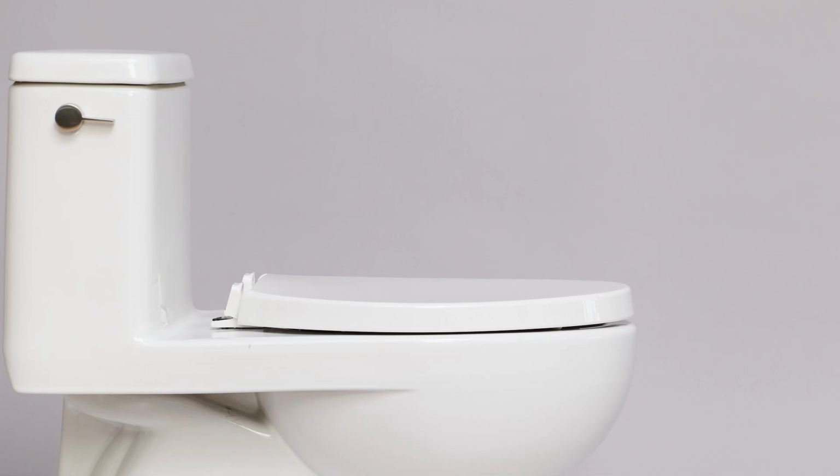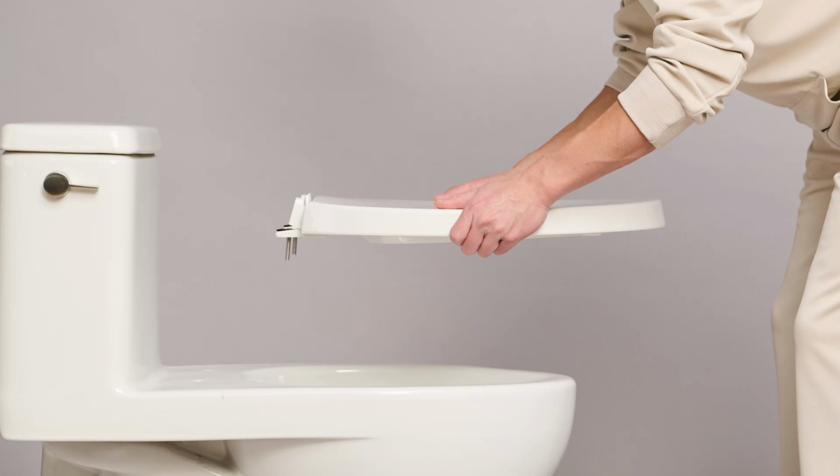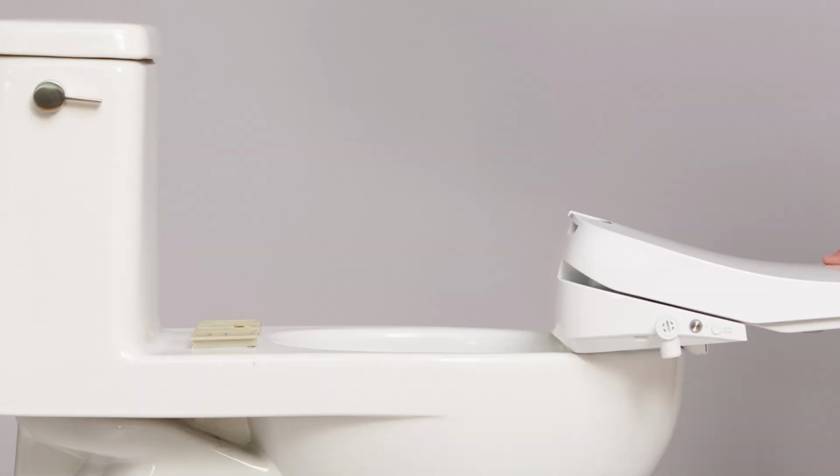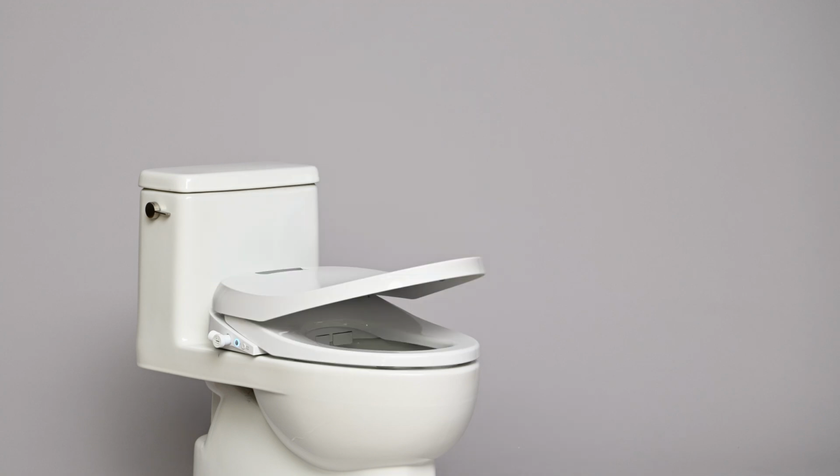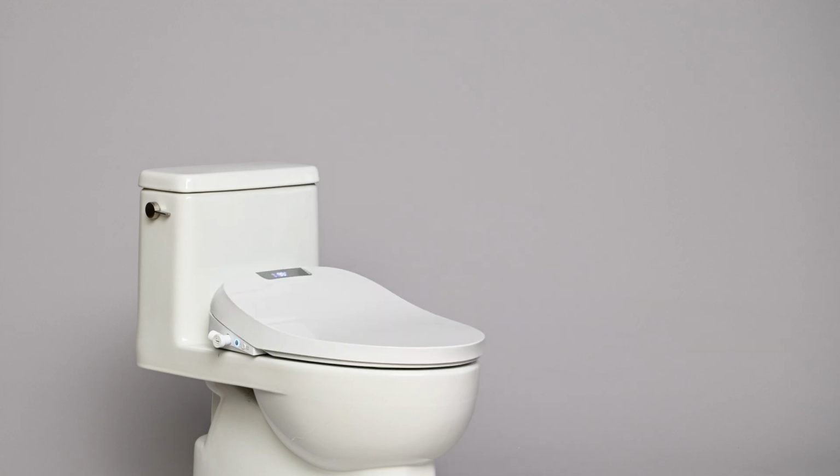First, you'll remove your existing toilet seat and thank it for its service. Align and attach your Aura to the toilet bowl. Hook up the Aura to your clean water tap. And finally, plug it into your grounded 3-pronged outlet that's within 3 feet of your toilet.